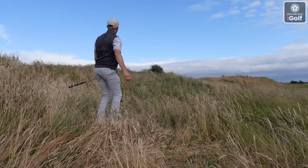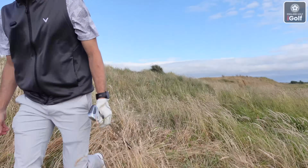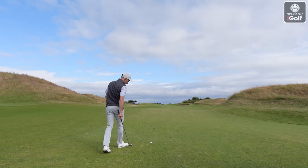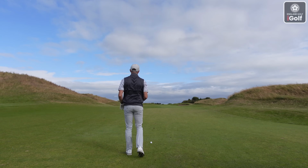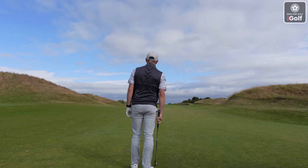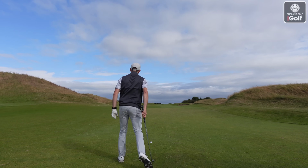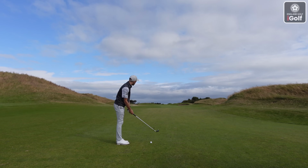Oh yeah, that's perfect. Run! Run, run, run! Right out the middle. Now, that was a solid recovery. Must admit, very lucky to find that. And I pretty much walked straight to it. I thought it would be all right down that line, but it wasn't. 150 to the front, wedge, because it's gonna bounce.